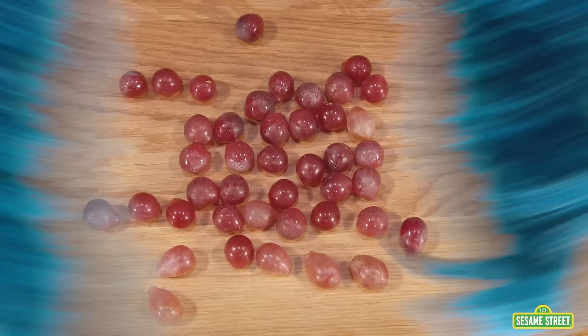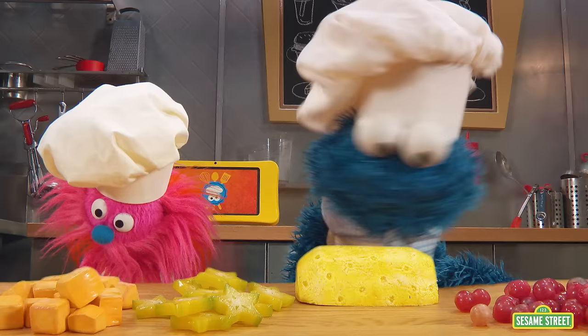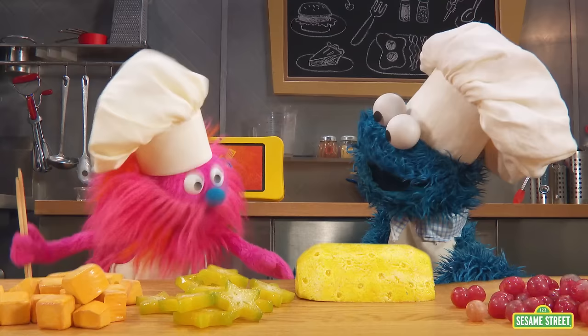Chop. And peel and slice the star fruit. Slicey, slicey, slicey. Me wonder what we could use to hold it together. Oh, what if we use skewers to stick the star fruit into the pineapple? Yes, skewers, good idea. Let's try.